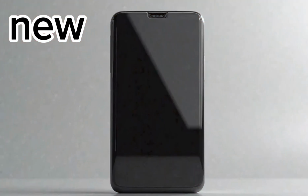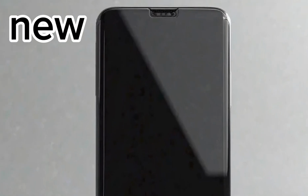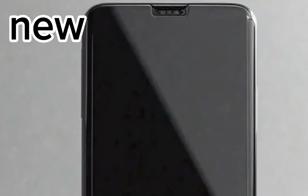Let's dive in. Nothing has been on a roll, blending minimalism, transparency, and unique design choices to create a lineup that stands out in a sea of glass slabs. The 3a continues that legacy, but with a twist. It's an affordable version of the Nothing Phone 3, aimed at shaking up the mid-range market.